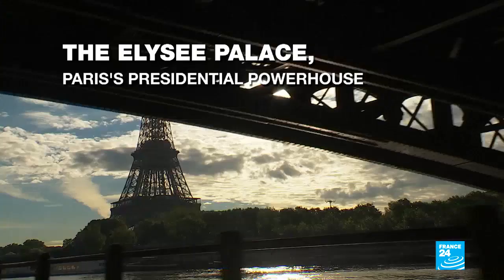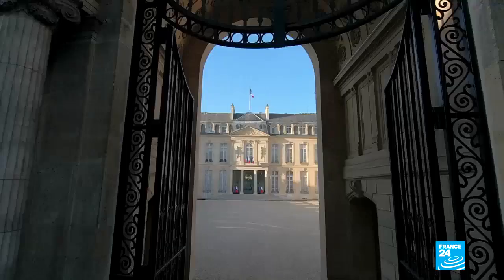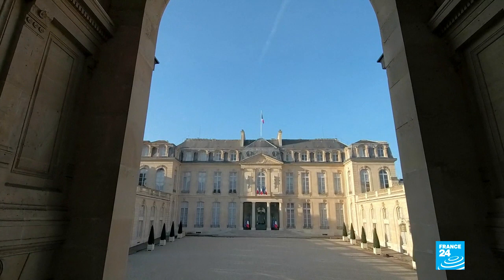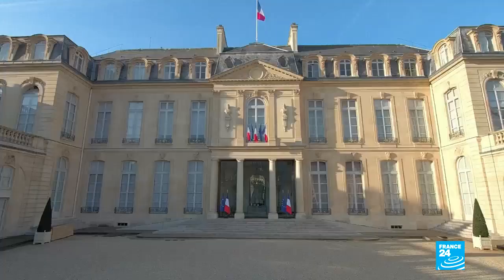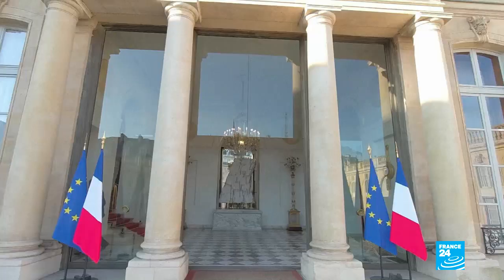Amid the bustling streets of Paris sits one very important building, number 55, Rue du Faubourg Saint-Honoré, better known as the Elysée Palace. 11,000 square metres of offices and apartments, 2 hectares of gardens, 900 staff on the payroll, and one key figure at the head, the French president.